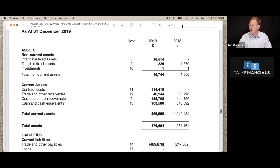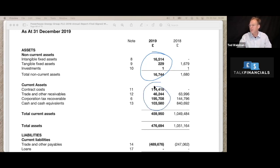So in the balance sheet, we see, first of all, there's really no assets at all in this company. They've got a few intangible assets, £16,000 worth, but there's no physical fixed assets. What they do have is this contract, and the key number sitting here is really the cash. So how much cash do they have at the bank?